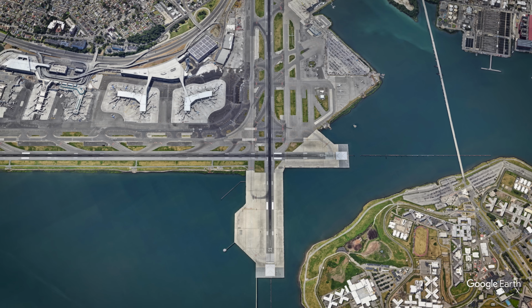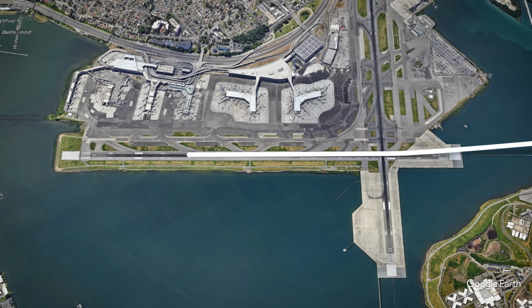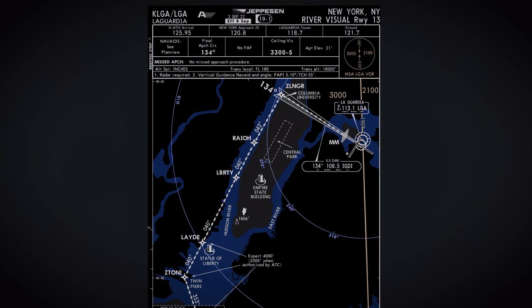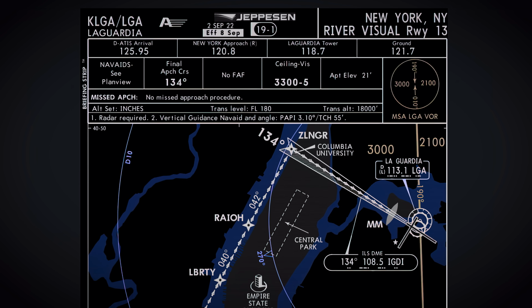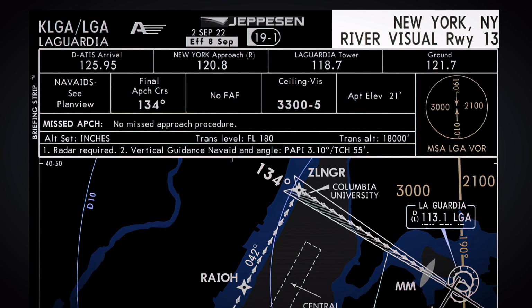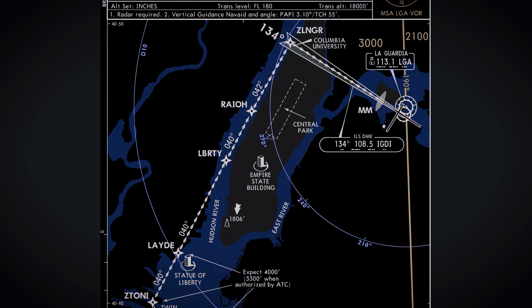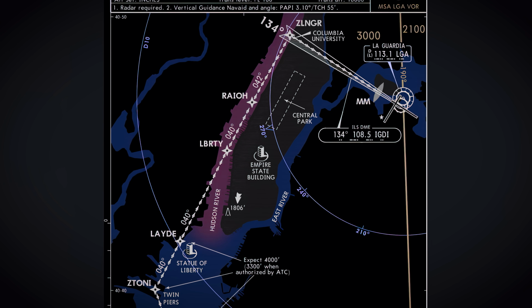They were landing on runway 13, which is not that common of a runway, and this is what the approach plate looks like going into runway 13. As you can see at the top, it's called the river visual, which means the pilots are using landmarks to gauge exactly where they're supposed to be in order to get lined up with the runway. You can see we're flying over the Hudson. That's the river that we're flying over, so we make sure that we're on top of that.